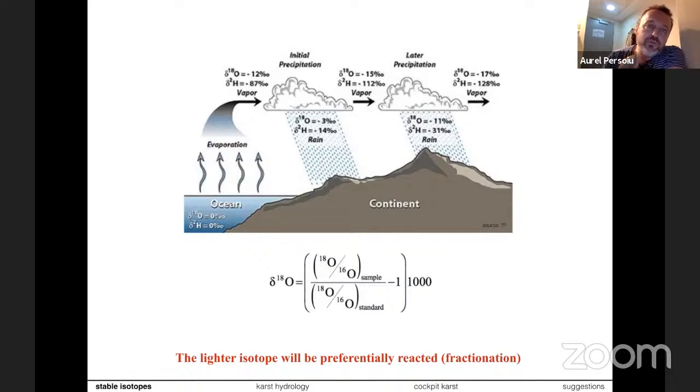So the values will grow from -12 towards -3. The remaining vapor will be even more depleted, so instead of -12, it will be -15. So the next rain that will come out will have an even lower value, -11 compared to -3, leaving the vapor further depleted, -17 and so on. So this process continues until you stop the rain, or basically all the vapor in the cloud is converted to rain, to liquid water precipitation, and falls to the ground.